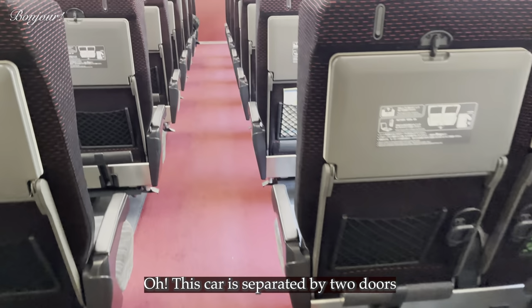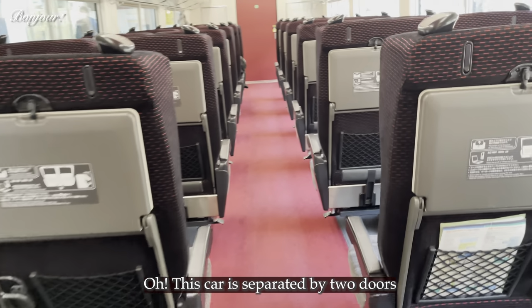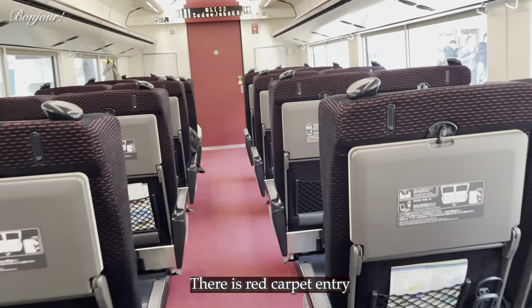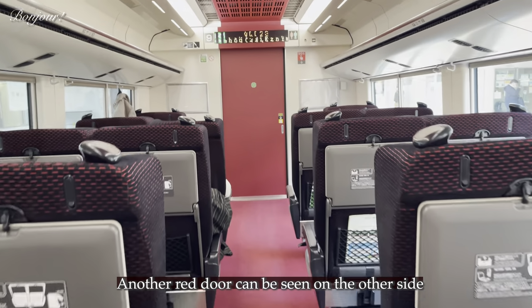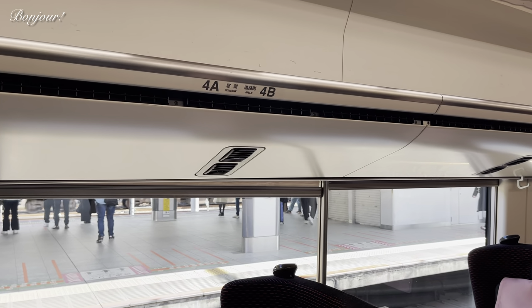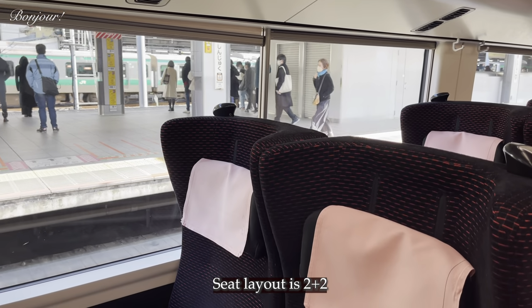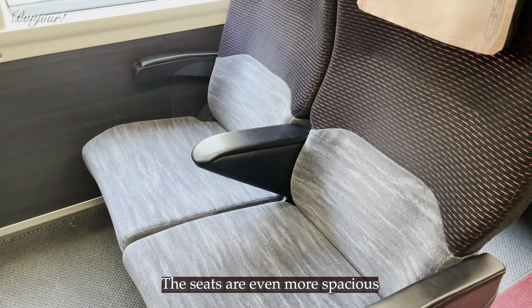Oh, this car is separated by two doors, one of which is red. There is a red carpet entry. Another red door can be seen on the other side. Okay, seat layout is 2 plus 2. The seats are even more spacious.